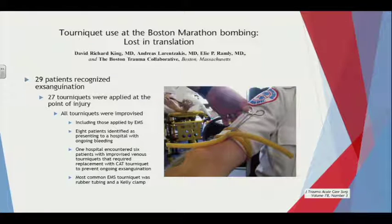And David King said, whoa, wait a second here. Let's look at that. Association doesn't mean cause. Just because somebody came to a hospital with something wrapped around their extremity doesn't mean that it worked. Let's look at this a little bit more in depth. So there's actually a database of all the patients who got injured at the Boston Marathon. He went into that database and looked at it, and he found that all of the tourniquets that were applied were improvised. He could not find documentation of one patient that had a commercial tourniquet applied.